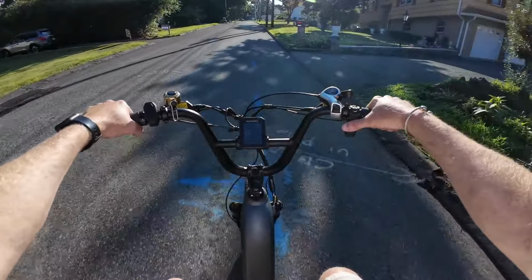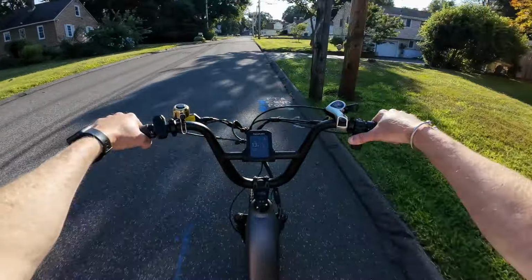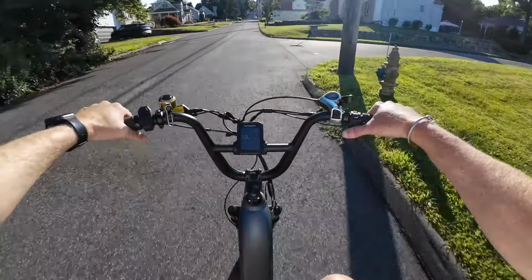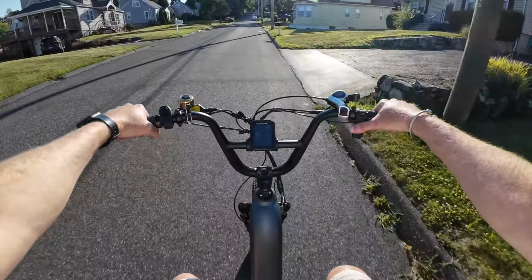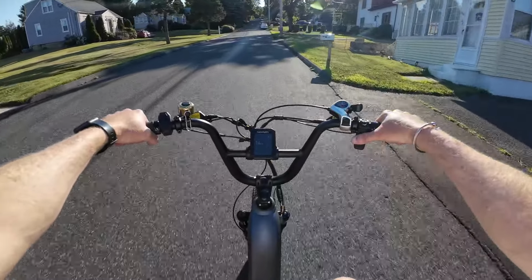12 miles an hour. Gaining speed, we're at 13. 750 watt again. I think it peaks around 1,000. Don't know how much torque it has. Didn't list it on the website. 14, 15 miles an hour. Cruising uphill at 14.7.